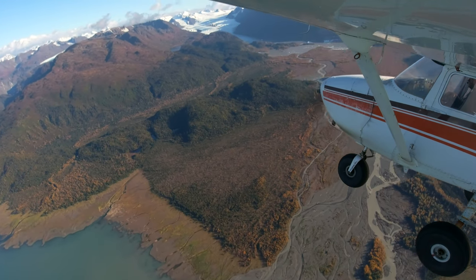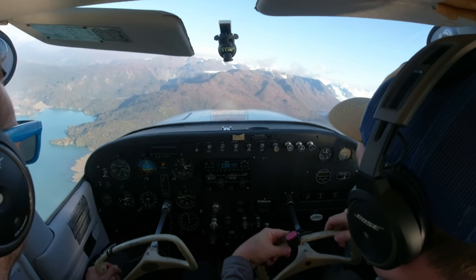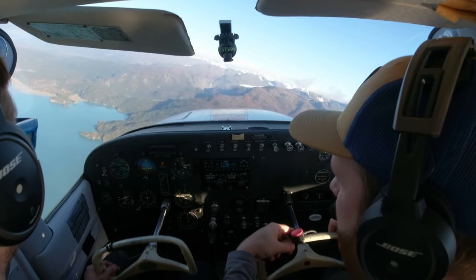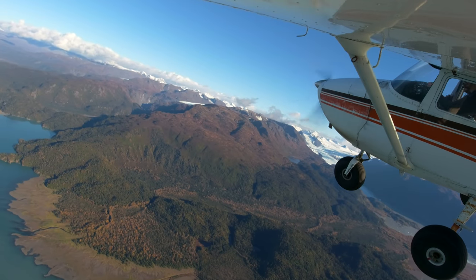So let's try one to the left. So initiating the turn, nice and smooth, and releasing that rudder, and we're back in the center. So it's just getting used to that amount.